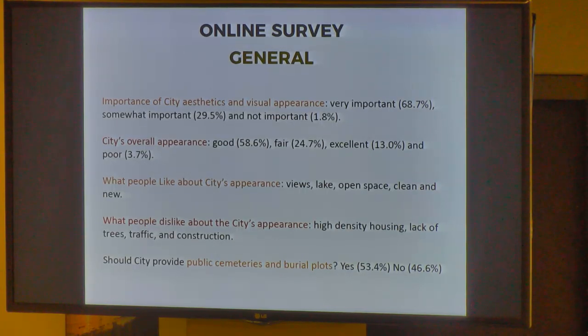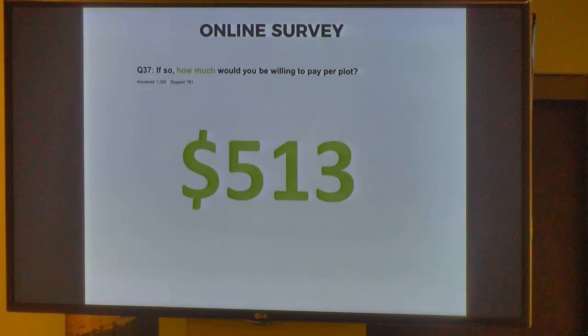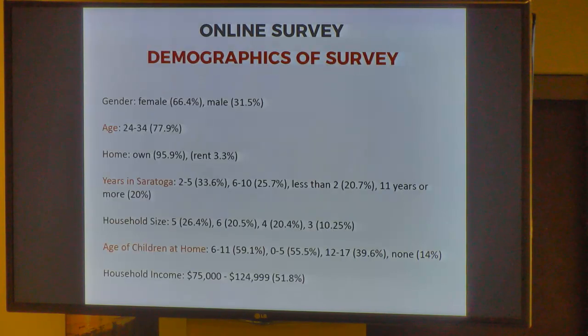And then we asked about public cemeteries and burial plots. And you can see it's almost split. A slight majority said that it would be great if the city would provide a cemetery and burial plots. And we followed that up with a question about how much would you be willing to pay per plot? And that was $513. Plots run a little higher than that right now.